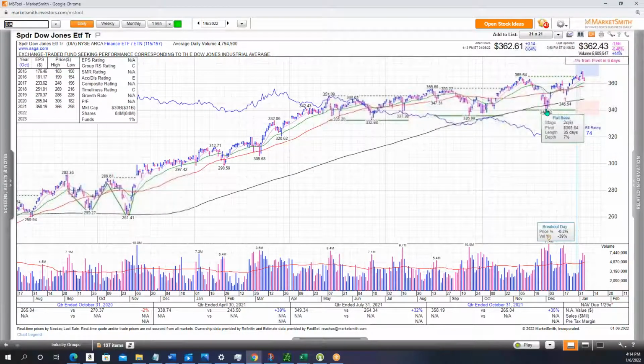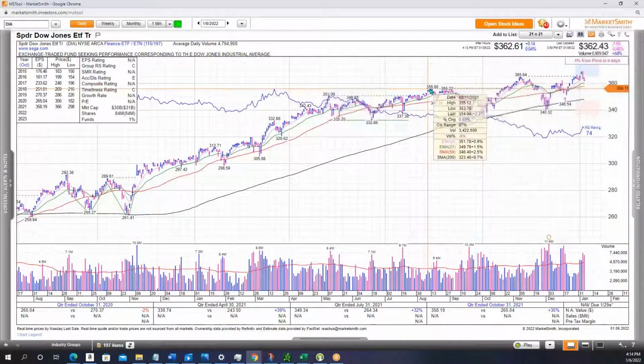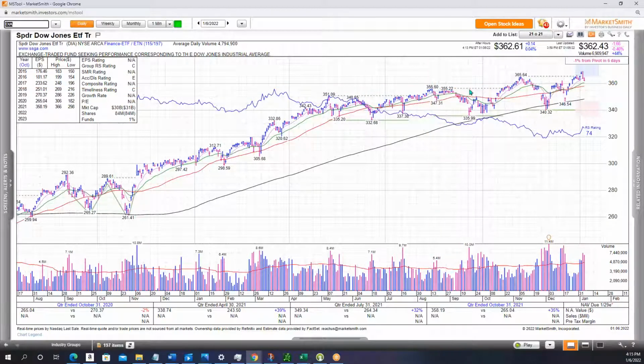I know that's a good bit below, but that's what you want to be watching, as well as the recent lows here. And this 360 level, as you can see, very important. 355 is going to correspond with really kind of the 50-day, as well as these previous highs. So something to watch there, that 360, 355 area on the Dow.